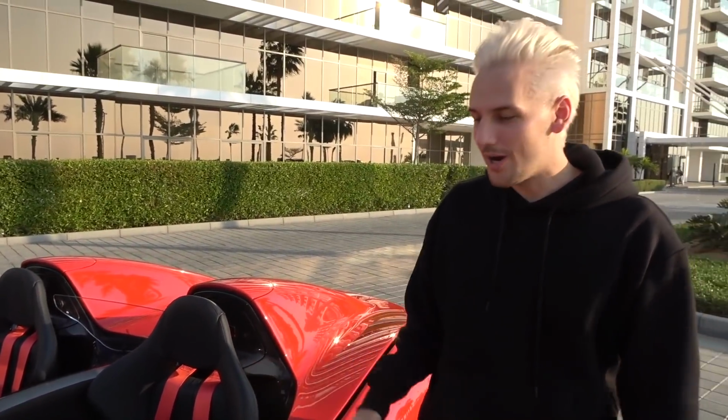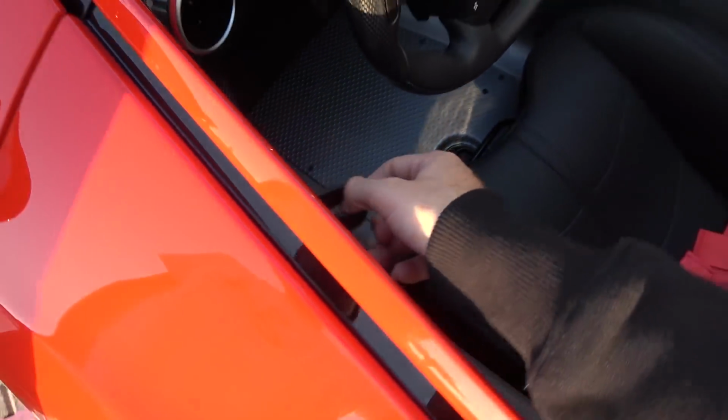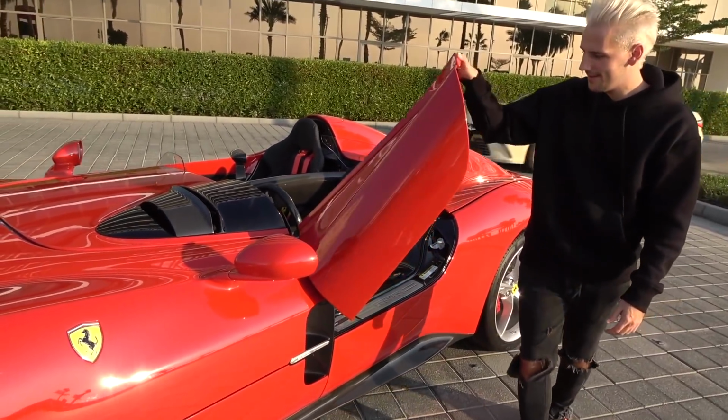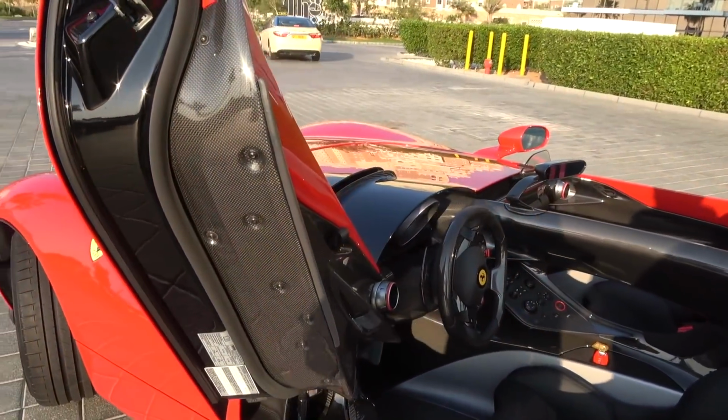You know, you own the car, but you're kind of looking around, opening it from the inside. You have that. Just pull. Pull. There it is. It comes out. And that comes out straight. I mean, that's like a vertical door.